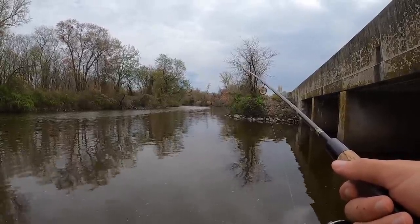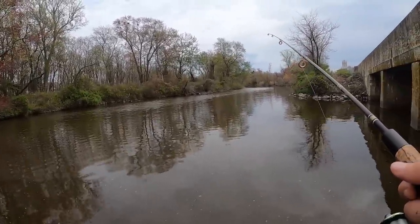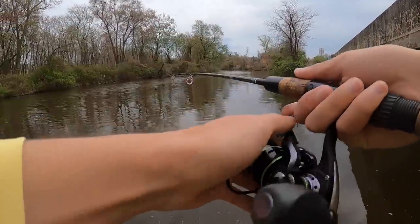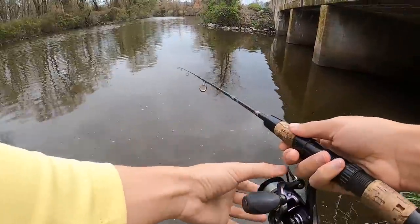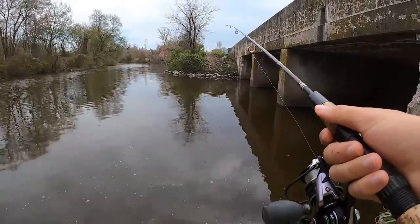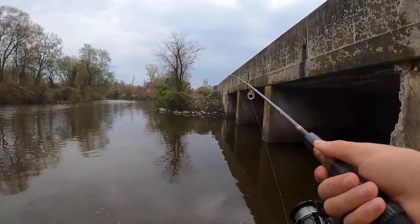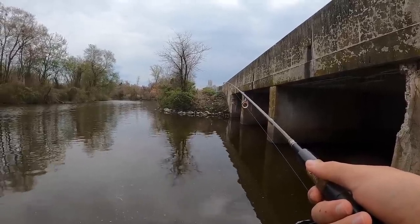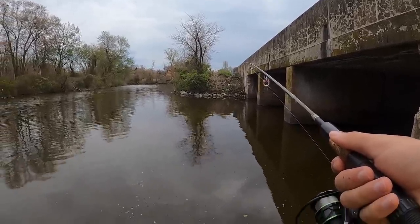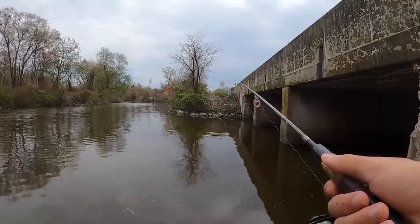Super, super windy today again, though, as I said. This wind has been insane recently. I think I'm actually going to recast that here. I want it a little closer to this bridge. That should be good right there, actually. A little bit of tension on it so it's off the bottom with this dropper loop. Then we wait. Please don't let that be the only perch, dude. There's gotta be some more down there.